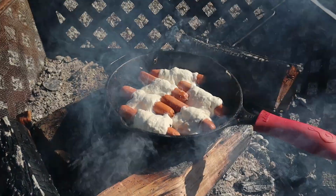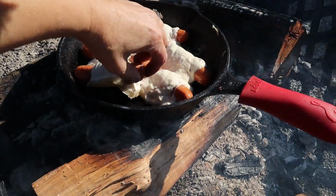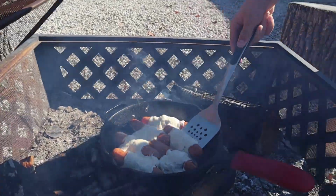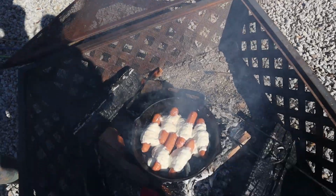And on a beautiful fall day, oh, sorry for all the smoke, but look at this. They're doing exactly what I wanted them to do. Look at that. We're gonna try, hold on, be real careful. Flip just one at a time, if you can. Okay. You just push the... There you go.